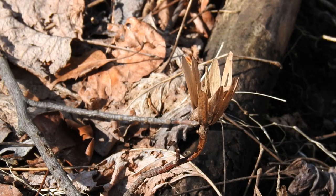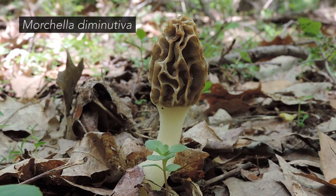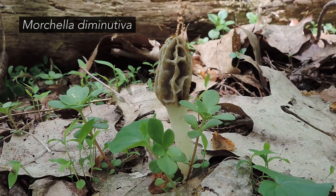Now the morel mushrooms that I find associated with the tulip trees aren't the black morels, but there are two in particular. I typically find Morchella americana, the yellow morel or the blonde morel, associated with these trees, but I also find another one that I didn't mention yet, which is Morchella diminutiva. And I find Morchella diminutiva to be associated with tulip trees more so than any other morel species that I've found, but that's just been my experience. They're called Morchella diminutiva because of the smaller size.